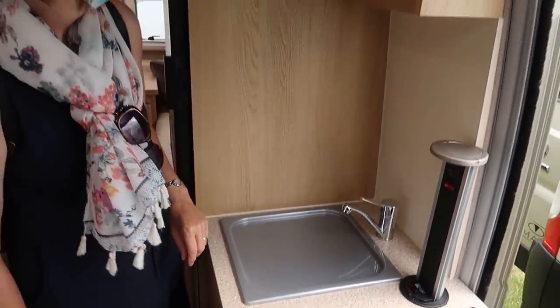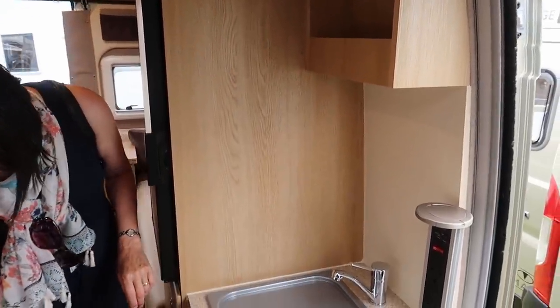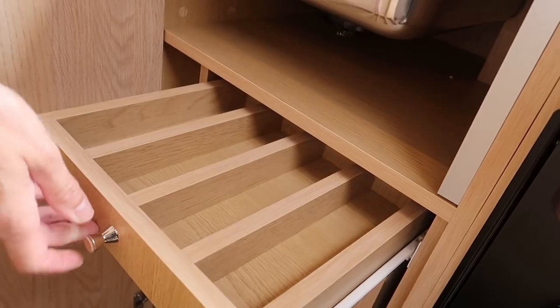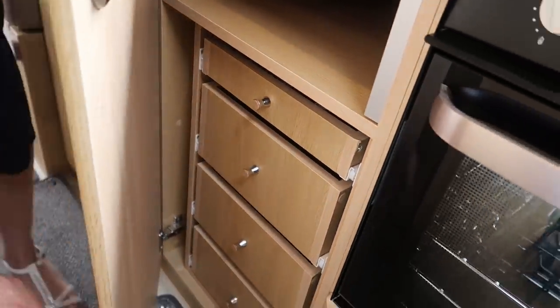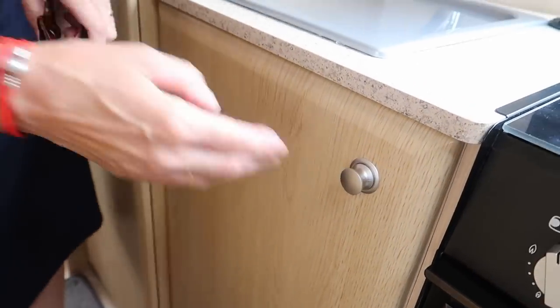Yeah. Little bit of storage above. Storage for spices or something. Yeah. Or your tea and coffee, I reckon, babes. Oh, you open the door and there's cupboards. Yeah, you've got these little drawers. I see cutlery, right? Yeah, I would think so. And there's three of those. Oops, you dropped your glasses, babe.